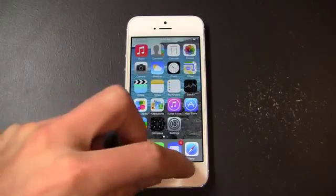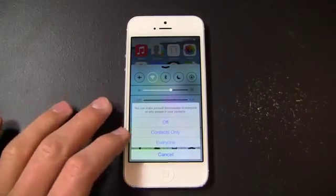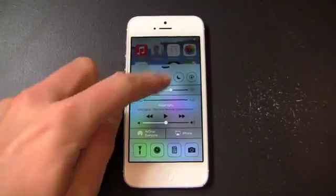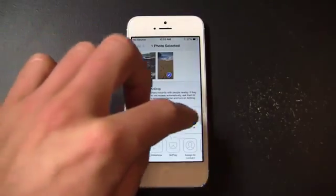Now, AirDrop, I promised you we'd talk about that. AirDrop is very similar to S-Beam on the Galaxy series devices or NFC on the other Android devices. You can AirDrop to other people, so I can turn on AirDrop, for example, and make it either contacts only or everyone, so I'll turn it on, and I've got AirDrop on. So when I'm ready to share something, let's say a photo, for example, I've got the beach picture here, I can go down here, and then I can click AirDrop. I can send it via message, mail, Twitter, or Facebook.